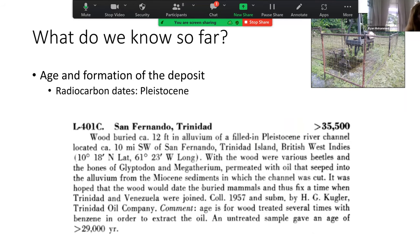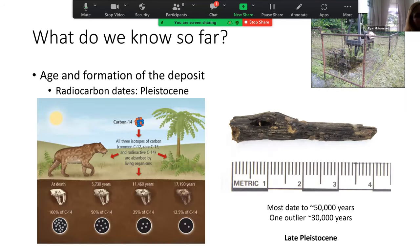So we instead did our own radiocarbon analyses on some twigs and charcoal that was found, right? And based on these new dates, most of them date back to about 50,000 years old or potentially a little older. But one of the dates came back at about 30,000. So it's definitely late Pleistocene. It's definitely the time of glyptodons and giant ground sloths and saber-toothed cats. But we're still trying to narrow down exactly what the time window was that this site can tell us about.